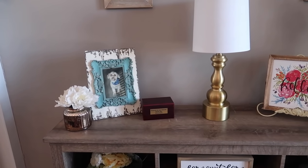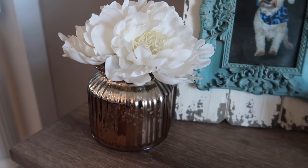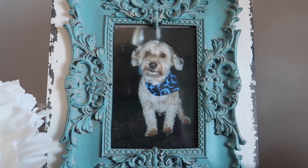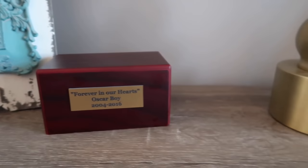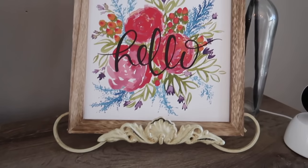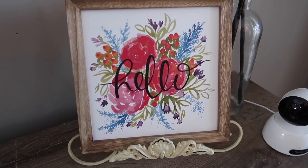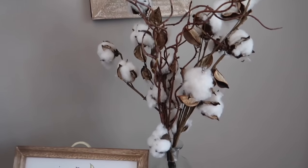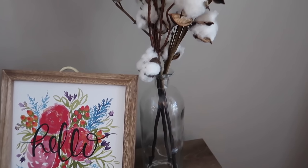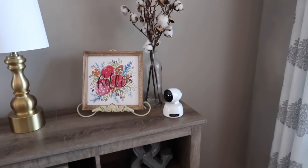And then I got this little flower arrangement from Kirkland's. That is my sweet Oscar boy. And this is his ashes. And I got this little hello sign from the bullseye section at Target. And then I got the cotton stems from Hobby Lobby. And that is just our security camera.